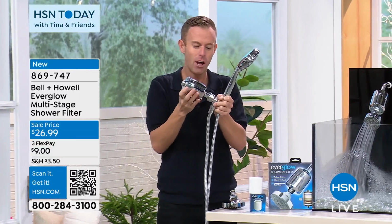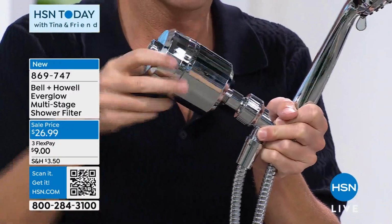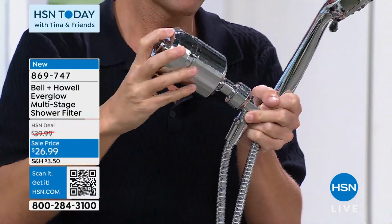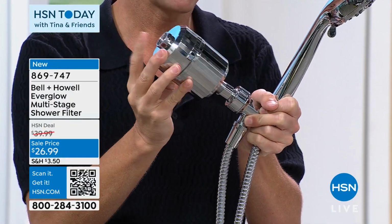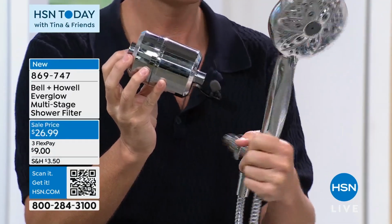I'm showing you here on this one that's large. A lot of us have shower heads that have these extra hoses and fancy mechanisms and things like that. That's all it is. All you do is screw it on, and you connect this to your shower head, and then this side right there to your pipe on your wall. That's how it works.